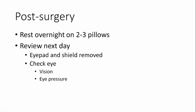patients lying too flat after trabeculectomy, just in case there's any problems with too much drainage through that little trap door that we've formed. So I get them to rest on 2, 3 pillows. Some patients have even used a recliner chair to rest, and they find that positioning more comfortable. But the whole idea is not to lie too flat.